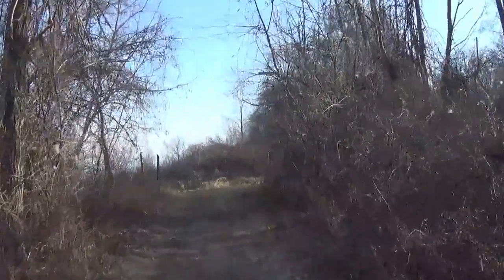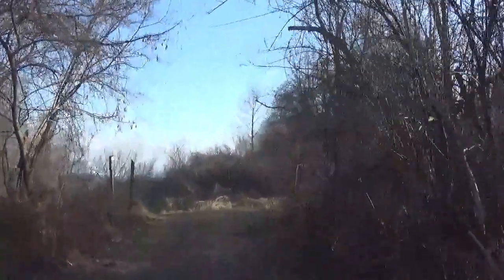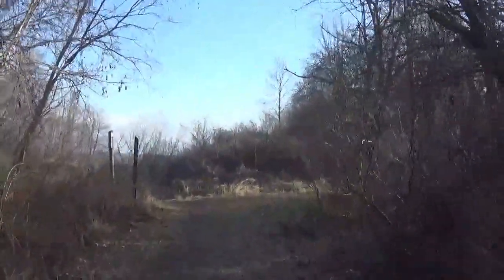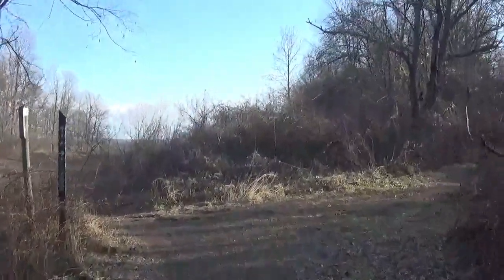Oh, this might be our turn right here. Yep, this is the end of the trail. This concludes the loop. To the left is the trail back down to the parking lot. So, yeah, keep that in mind when you're here. Of course, this is the main connecting trail too, so.